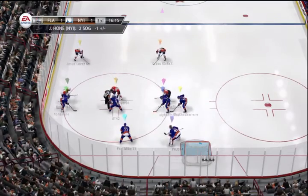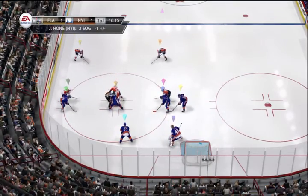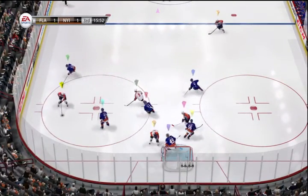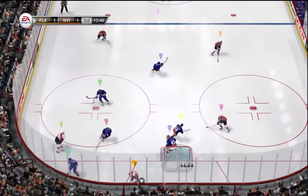Under 4 minutes gone by here in the third. Score tied at 1-1, so this one has yet to be decided. It's even. Good play with the stick to Malkin.